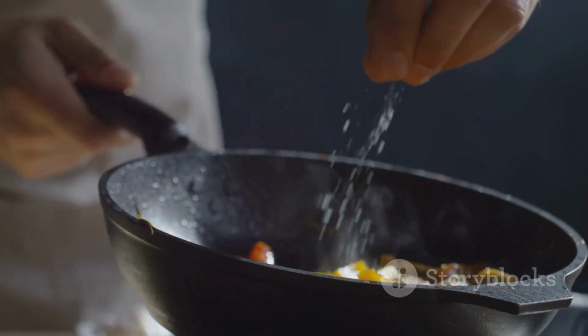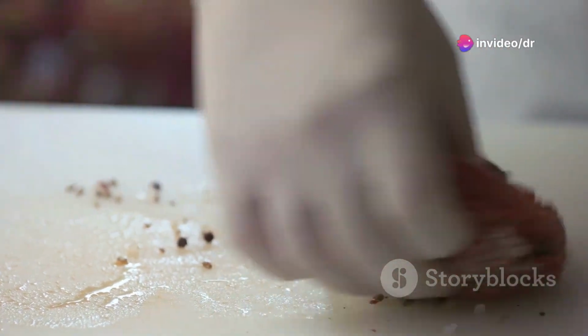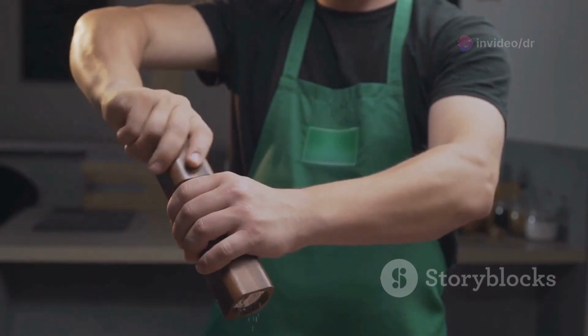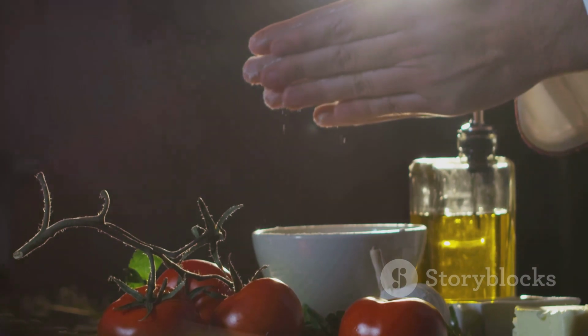So what exactly does salt do in our cooking? Well, first and foremost, it enhances flavor. Salt doesn't just make things salty, it reduces bitterness, which allows other flavors to shine through. Imagine eating a tomato without salt. It's just not the same, right?